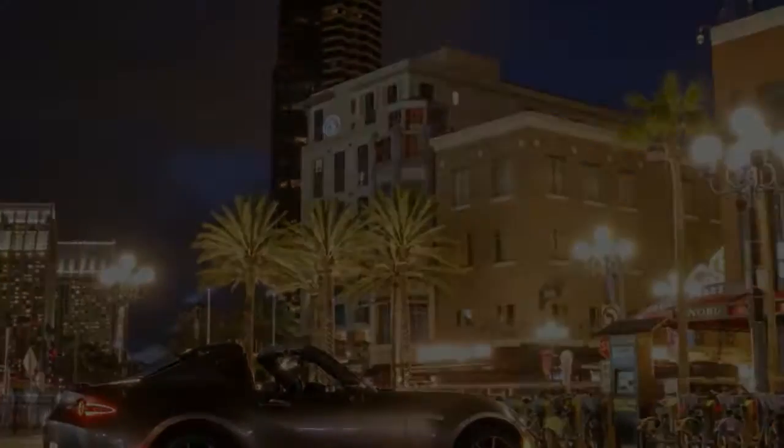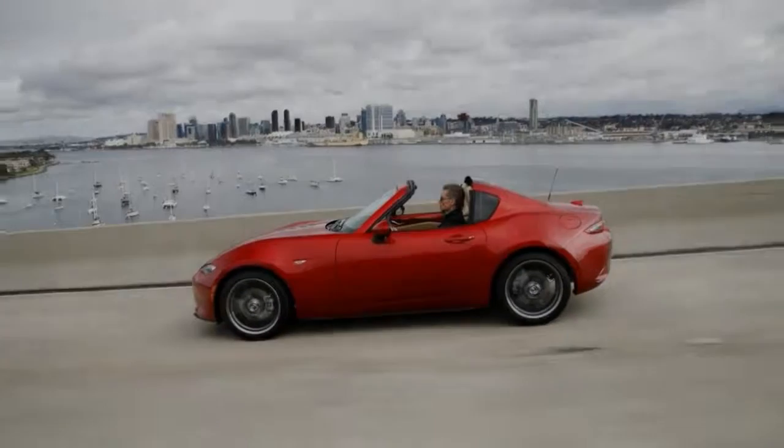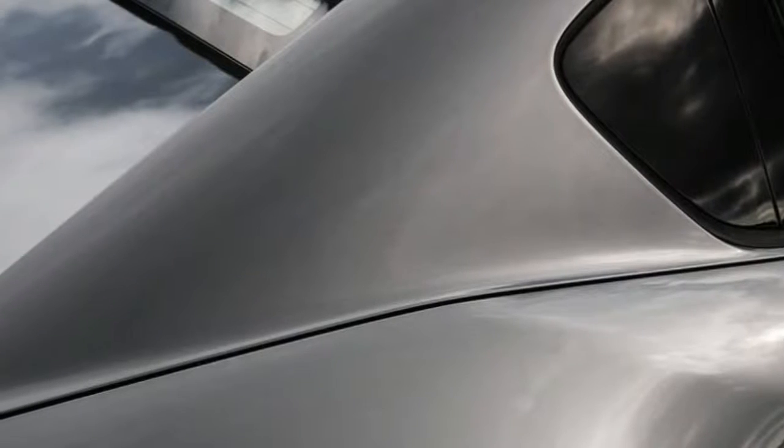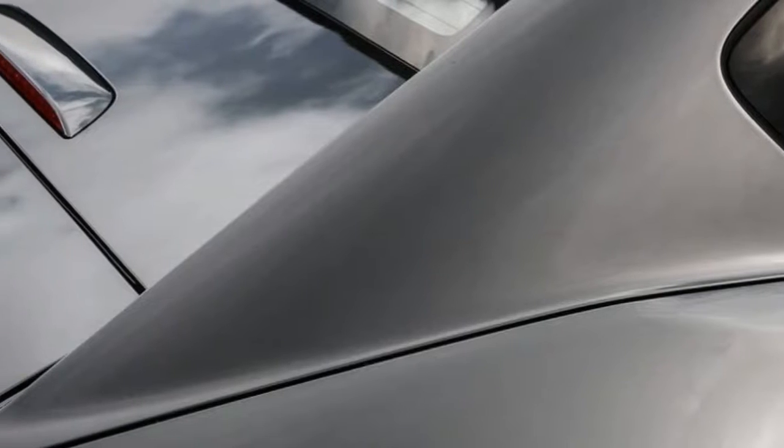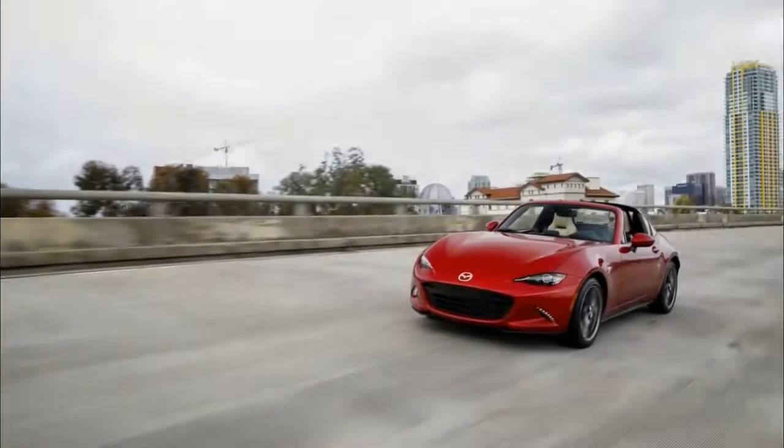That shouldn't be a big surprise. Everyone loves the Miata, and that includes us. Back in 2015, we said, "Do you call yourself a driving enthusiast? A car guy? Are you breathing? Then of course you want one." We still feel that way. But Mazda wants you to want one even more.